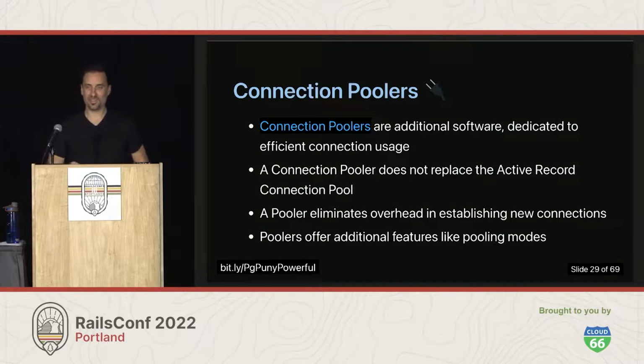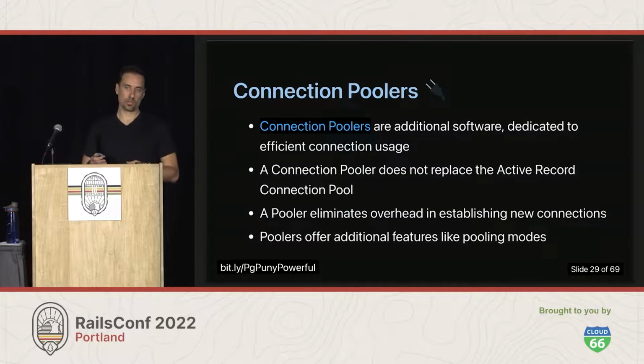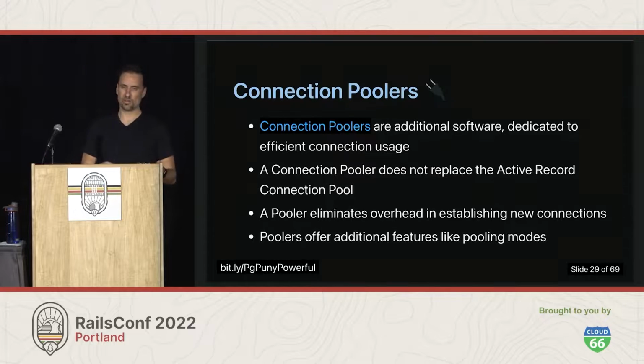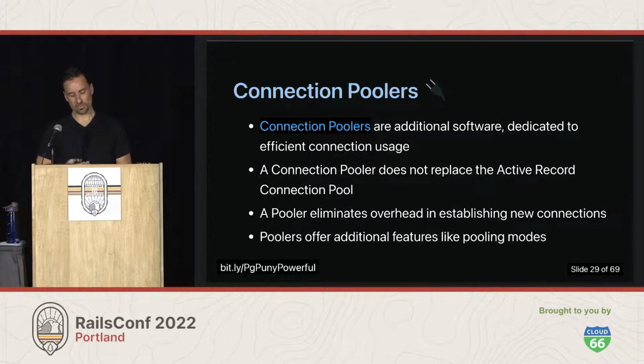Turns out that is possible. There's something called database connection pooling. Connection poolers are an additional piece of software you would run within your application stack, dedicated to the efficient usage of connections. There are open source options and commercial options, and the connection pooler doesn't replace the ActiveRecord connection pool. I know I was kind of confused about that when I was learning about this.